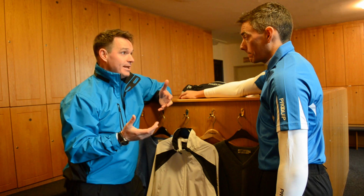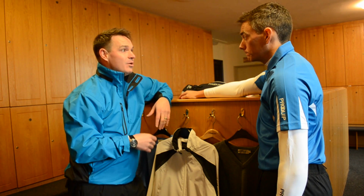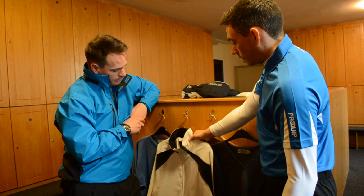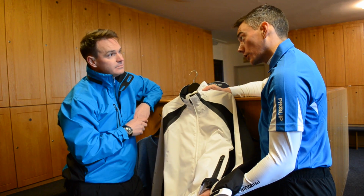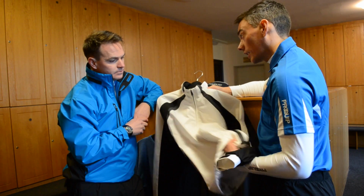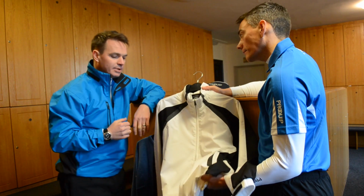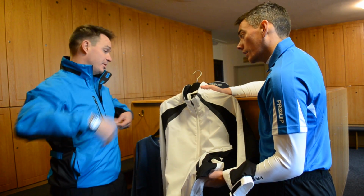It starts to rain. Besides the obvious of a garment keeping you dry, what are you looking for in a waterproof jacket? Well, firstly, I like to be less restricted in the jacket, so plenty of space. Again, I like it to be nice and light. As you can see, when I pick it up, it's very, very quiet. So you say you don't like to be restricted. Do you mean something that's too tight, or something that's too baggy?